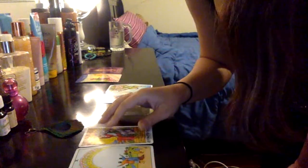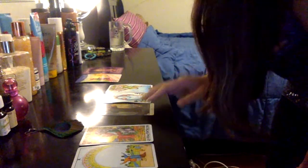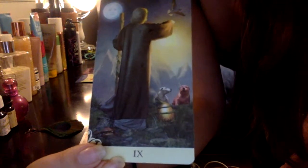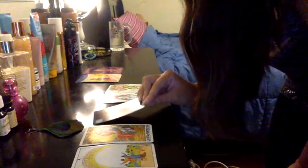So I think part of your advice for July is to go outside more, spend more time outside. I see increased finances. And then what else? Again, we have the Hermit in reverse. So I see you coming out of your shell, being more outgoing in July, connecting with pets, connecting more with loved ones, and going out, being in nature.